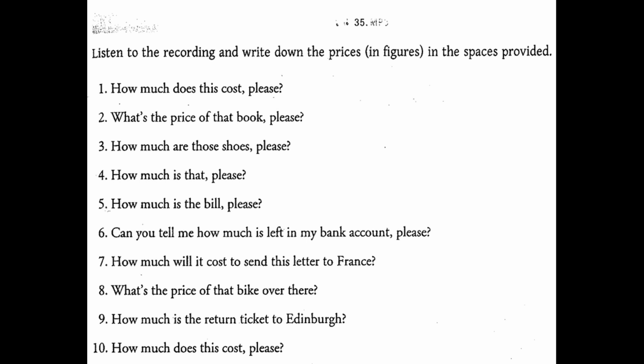5. How much is the bill, please? It comes to £90.50 altogether. 6. Can you tell me how much is left in my bank account, please? Just a moment. Yes, it's exactly £335. 7. How much will it cost to send this letter to France? That'll be 50 pence.